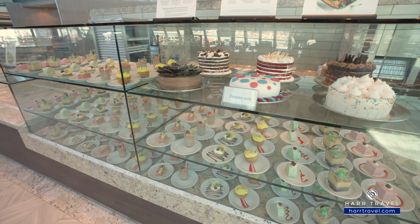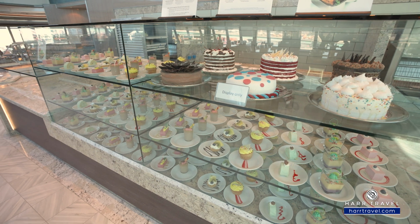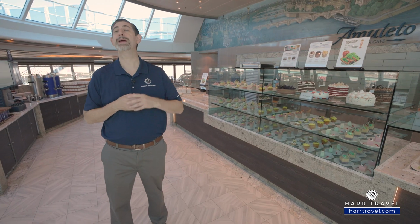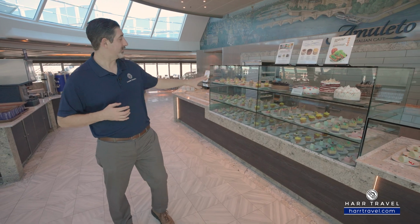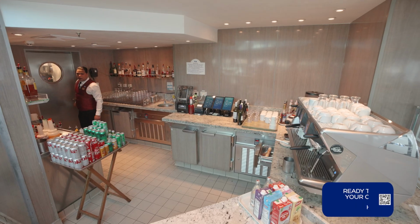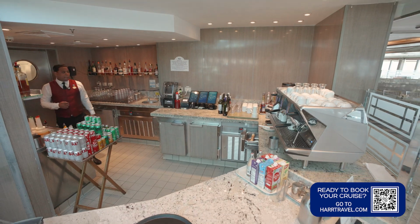So they've got a wide variety of complimentary options. They also have some great upgrade options if you're interested. If you've taken the Plus or the Premier packages, they may be included for you. So once again, all the different styles of desserts, the cookies, you can come back time and time again. And then they also have a small cafe so you can get all your favorite espresso-based drinks.